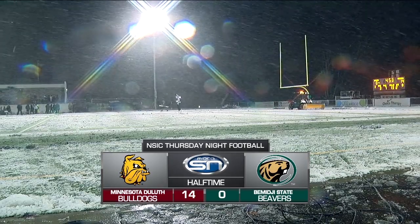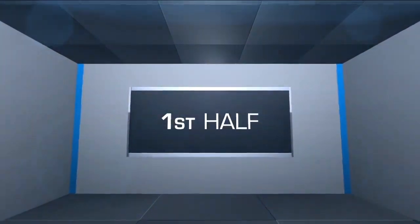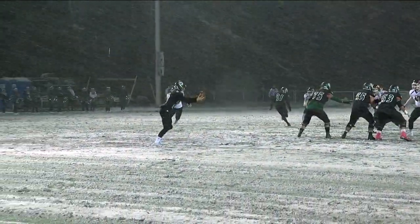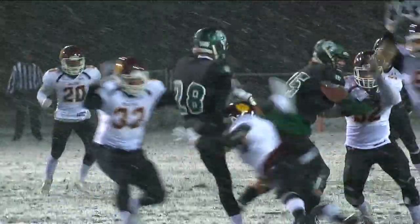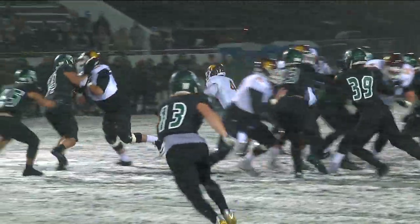Let's take a look at our first half highlights from this one. Bemidji State took the win on the coin toss, but when they were faced with a punting situation, Isaac Otterud bobbled it twice, blocked by Mitchell Johnson-Martin, recovery by Nate Pearson. And that set UMD up in great territory.